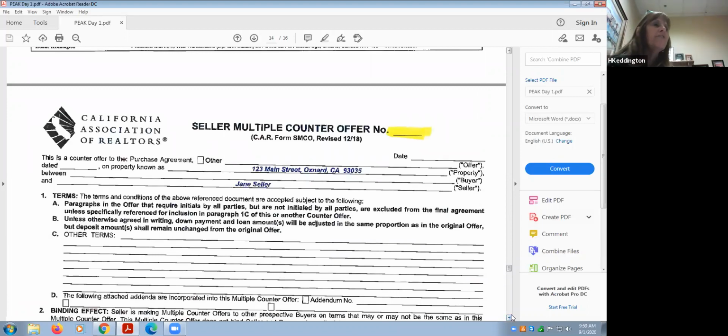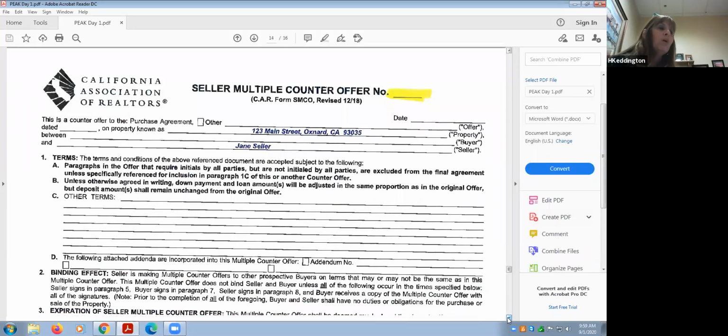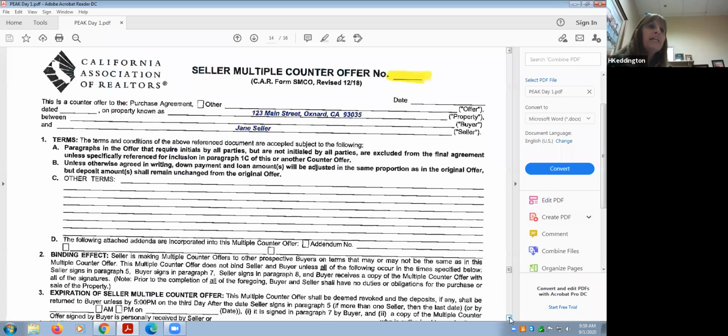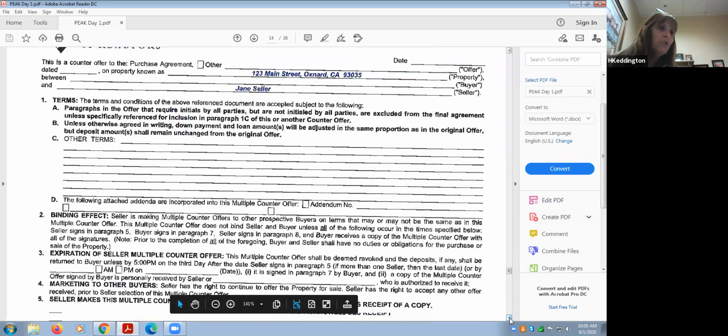This is a multiple counter. If you see this multiple counter at the top when it comes back to you this way, that means the listing agent has more than one offer. It could be 2, it could be 10. And you need to let your clients know that there are other people interested in this property. So time is of the essence. Get it back. It doesn't mean the first one that comes back is going to be accepted, but you want to move on this quickly because you want the seller to see you really are interested. Once the seller gets the counters back, they make the decision. A seller can take an offer that may not be the highest offer. They may just like the people or know the people, or it's not contingent. There may be many different reasons the seller decides to accept or reject an offer. Okay? That's multiple. So if you see that up there, that means you're competing with other agents on your offers.